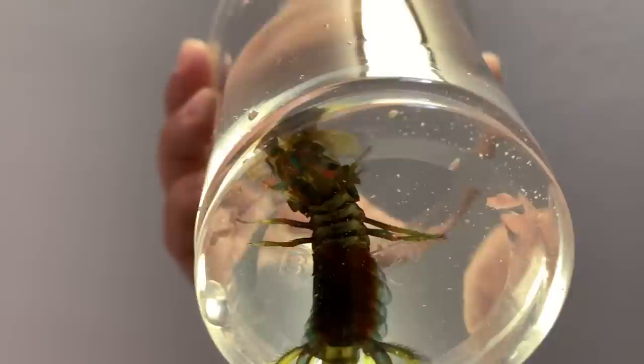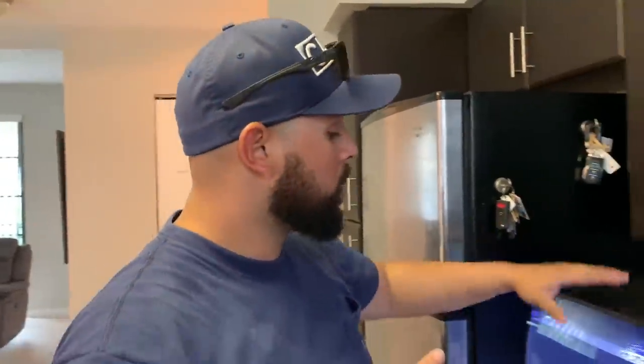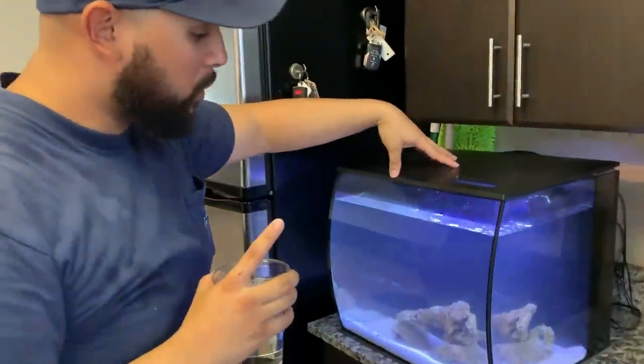Look below. Look at that. Oh my gosh. The colors are absolutely insane. And with the right lighting and the right filtration, this guy could get massive. Probably about 5 to 6 inches in captivity. In the wild, I've seen them 12 inches. So we're going to keep them here. This tank is perfect for them. It's about a 15-gallon Fluval Flex tank.